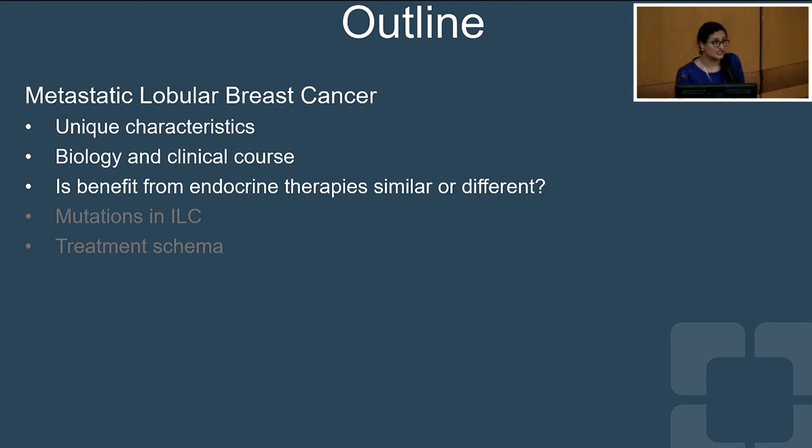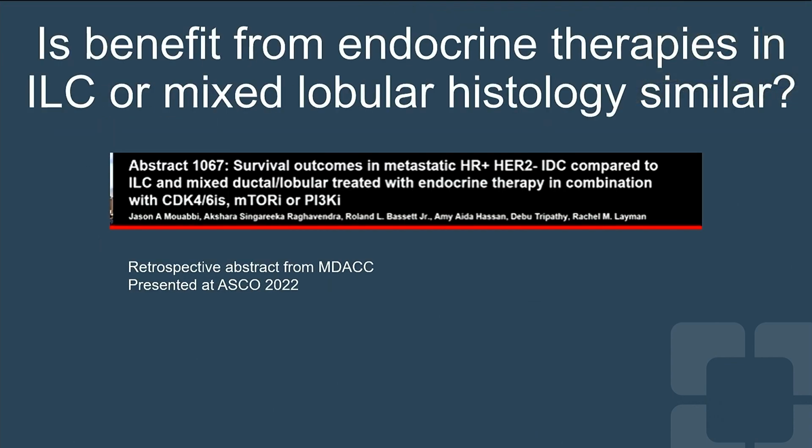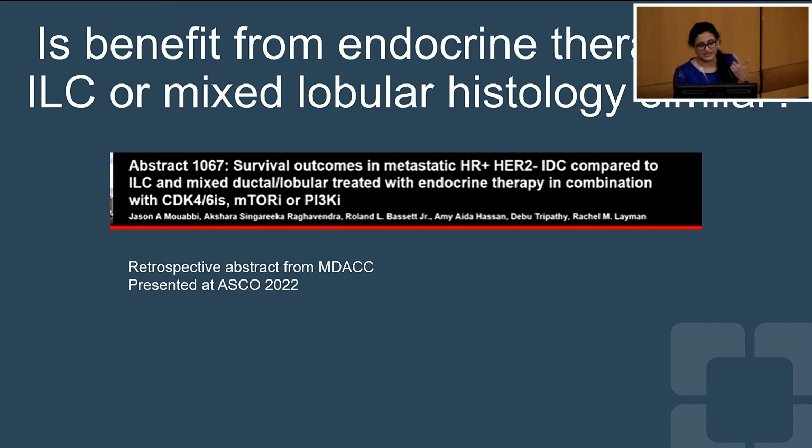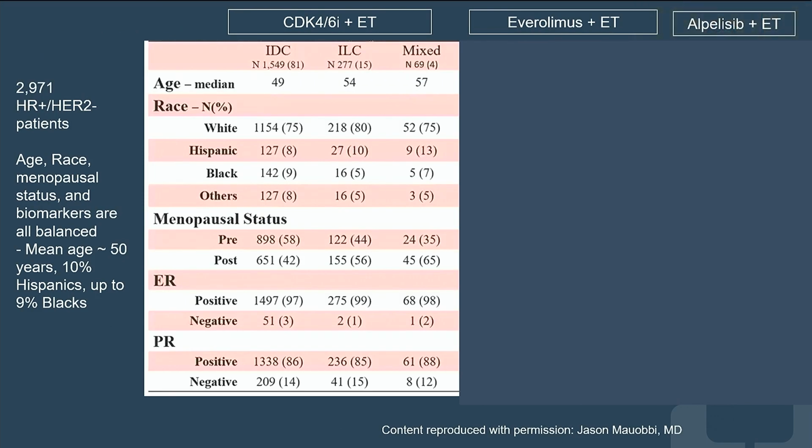The next question, I think, which is obvious at this point, is what about the benefit of endocrine therapies for these patients in the metastatic setting? This is another retrospective review, also from MD Anderson Cancer Center, which compared survival outcomes in metastatic HR-positive, HER2-negative IDC versus ILC patients. They compared outcomes in patients that were treated with CDK4/6 inhibitors, everolimus, exemestane, mTOR inhibitor, or PI3K inhibitors. In terms of characteristics, they had almost 3,000 patients that were HR positive, HER2 negative. Age, race, menopausal status, biomarkers are all balanced.